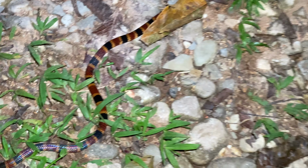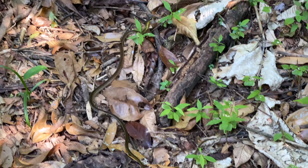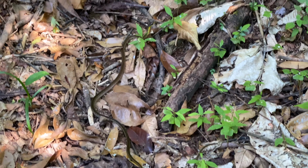Beautiful big snake. You can see how long it is. And we only get one coral snake per trip, usually. So this is it. We'll see. Young forest racer.